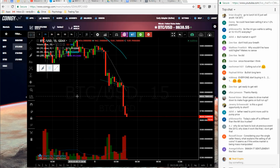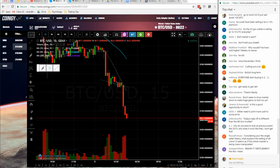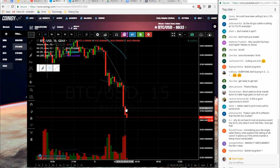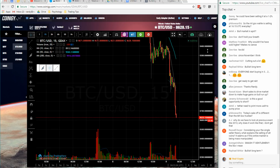So I can't say for certain, but we have a lower low on this candle. Maybe we'll end up with lower lows on some other ones on other exchanges. But GDAX is definitely continuing the sell-off here. This is a lot of volume here.